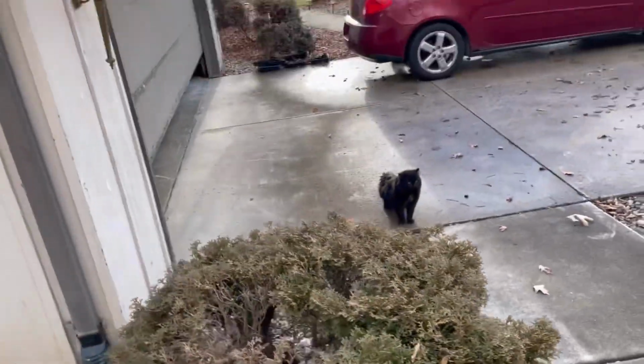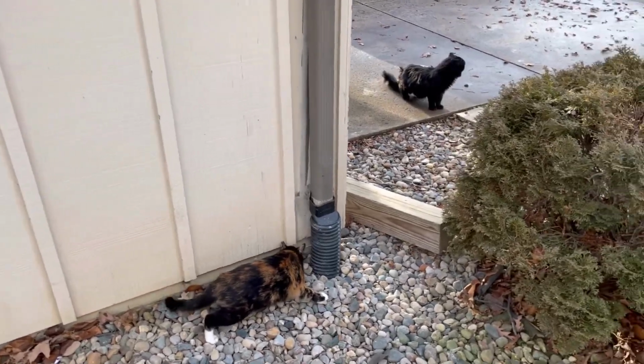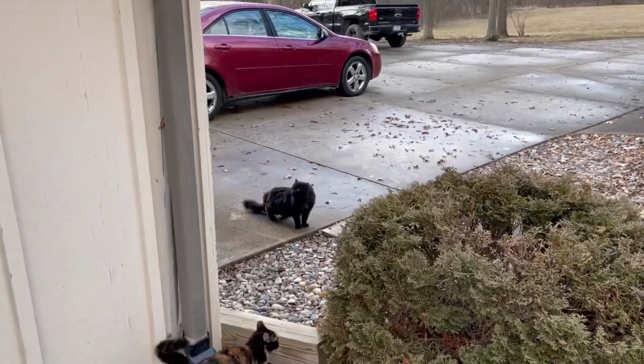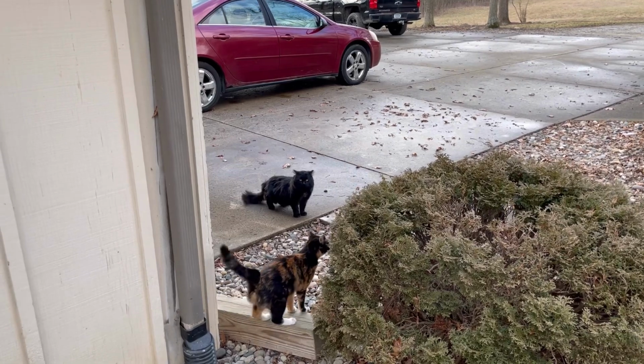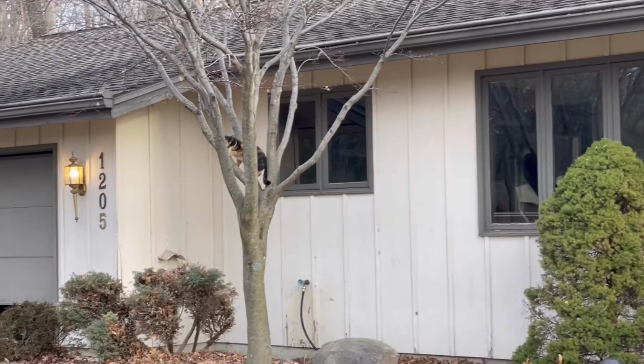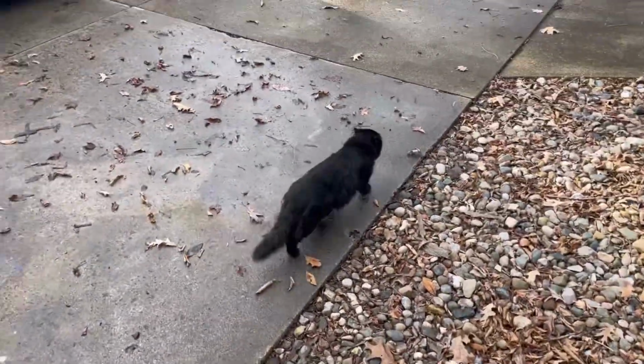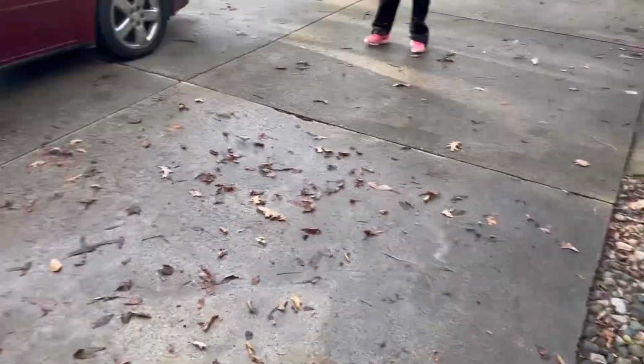Shadow. I'm gonna walk around and see if maybe they follow us. What is she doing? Being weird like usual. Come on. Should we get their toy? Nah. Look at this cat. Oh, he's climbing some. Alright, we completed a full circle around the house. We know the way back home now.